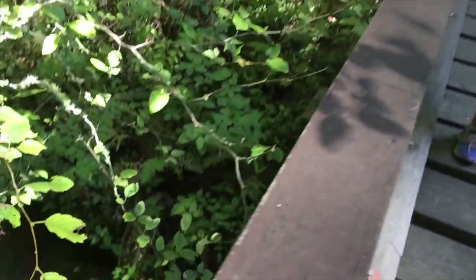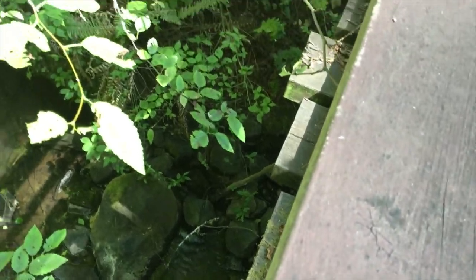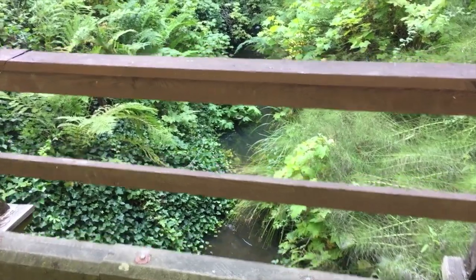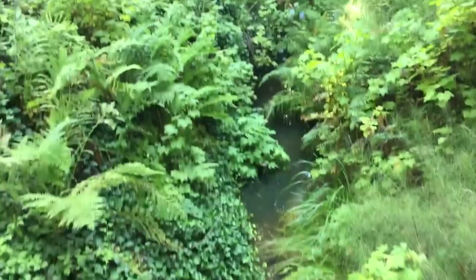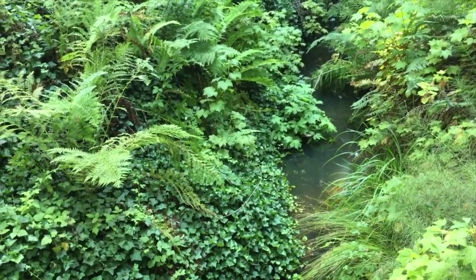Do you think I can get it down this little pool? Maybe. Down there? I mean, it could fit, but the top would be probably sticking out. But this side, you could definitely. Yeah, looks much deeper, calmer.